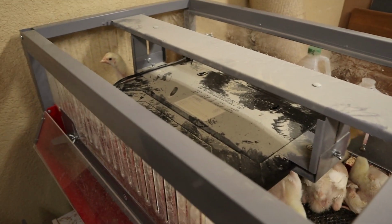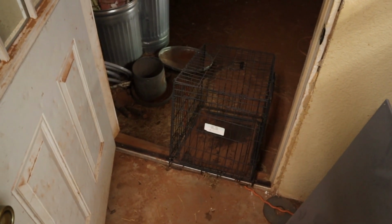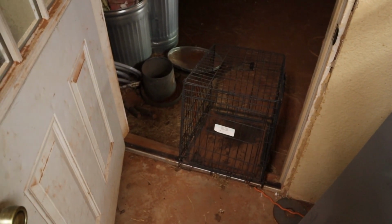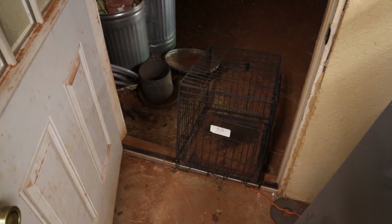I'm going to go ahead and pick all these up and put them in here, probably 10 at a time in that dog crate. You guys that live on a farm or homestead, you know dog crates can be used for more than just dogs. So that's how I'm gonna move them over to the box brooder.